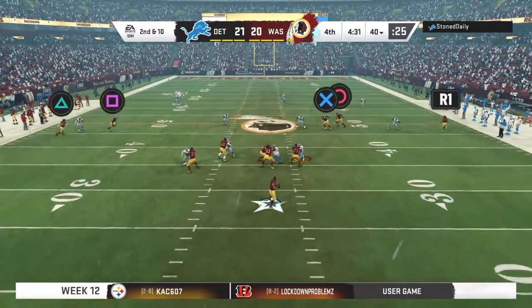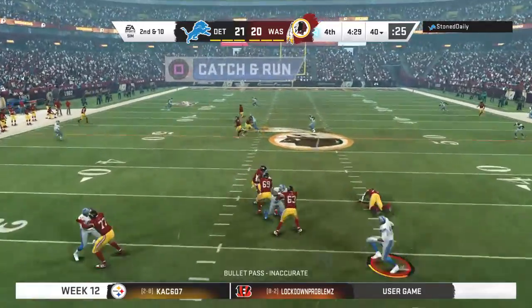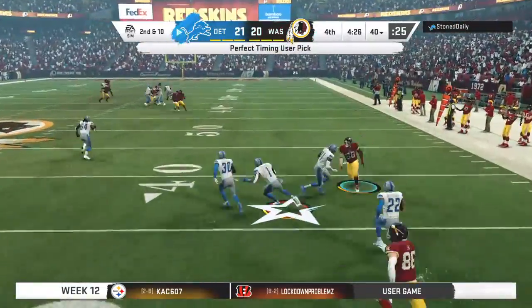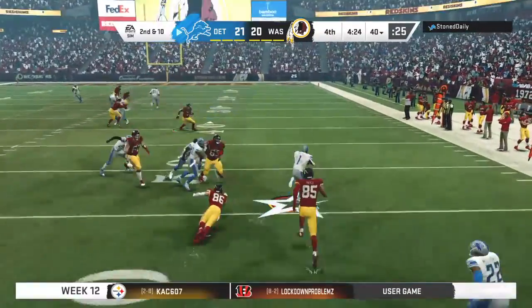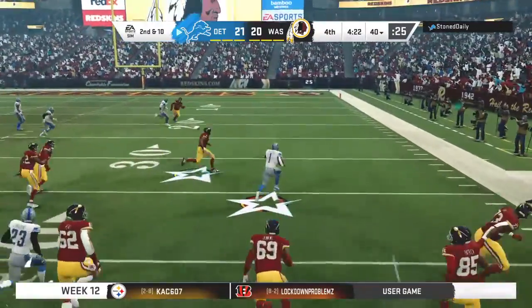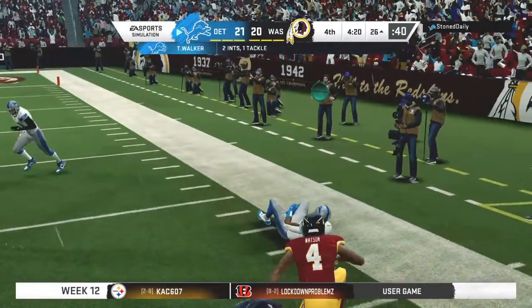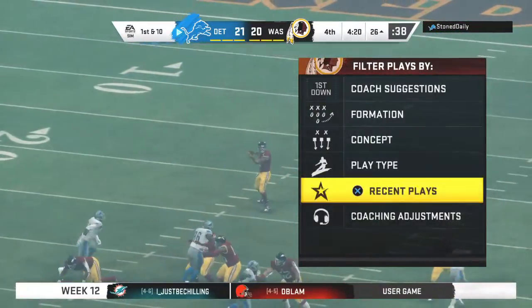Throwing again is Watson. And my goodness, another interception. Picked by Tracy Walker. And a great return here gets us all the way down to the 26-yard line.